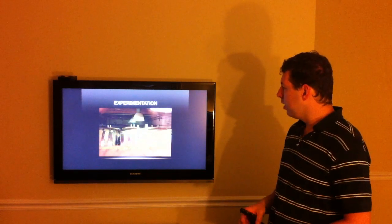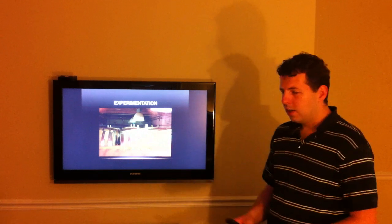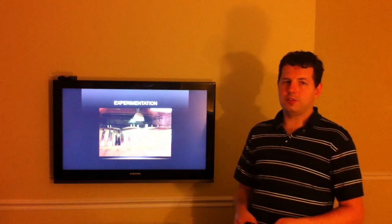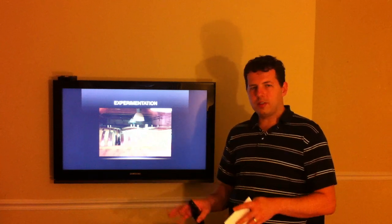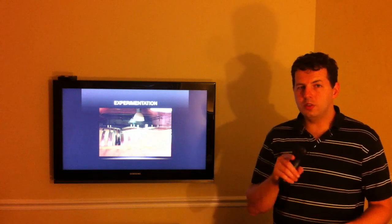And don't be afraid to experiment when you're taking photographs, getting down at different angles. You may even have to lay down on the floor to take a cool photo of something that's real down low. Don't worry about what people are thinking about you, because they're not taking good photos. You are.